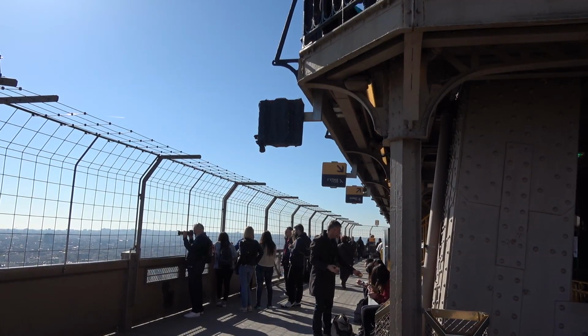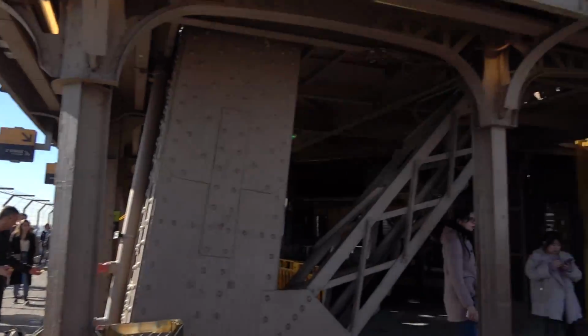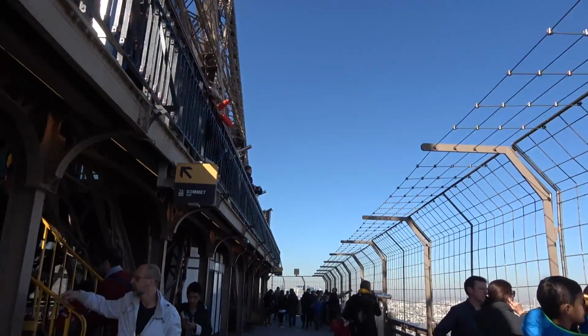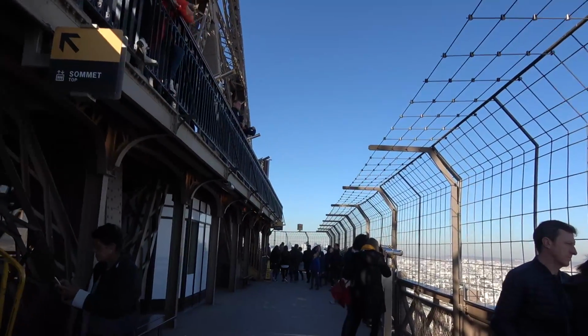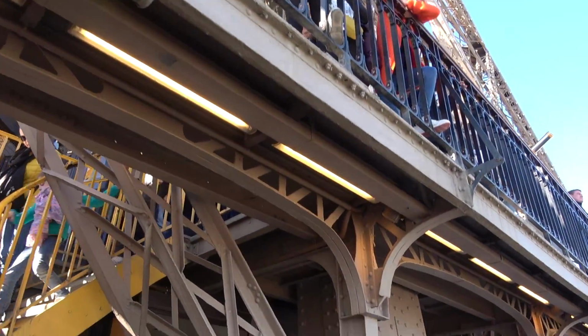Right then, here I am on level 2. As you can see, much busier here. A lot of people tend to come straight up to level 2 because of how the elevator system works than stopping on 1. Obviously, a lot of people might be restricted for time when coming here, much like I was when I went to New York. You want to make sure you're getting the most out of things.